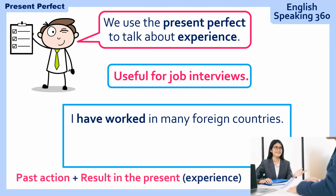Oh, very nice. It's a past action, so me working in other countries happened in the past, but it's not only in the past, it is touching the present because right now I have the experience of working with foreign people in foreign countries. So, what does it mean? It means that I can use my experience for your company, and that's why we use the present perfect.